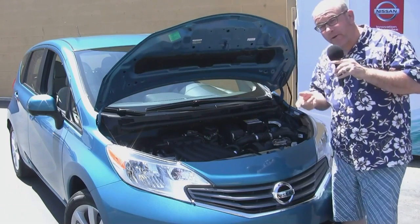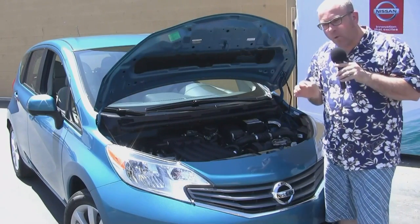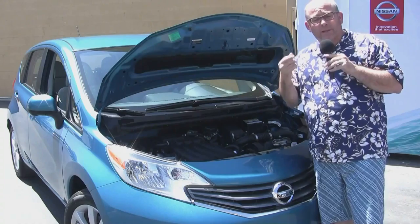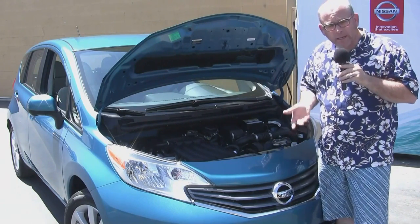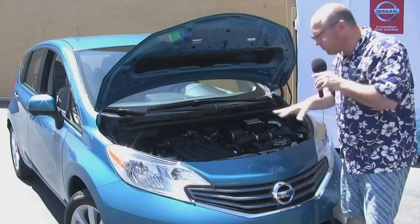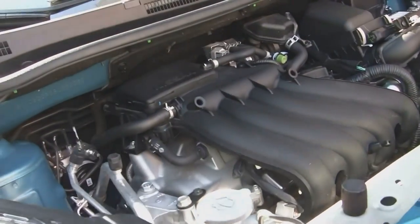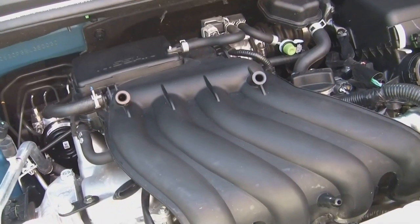Okay, well, the note you're hearing right now is the 1.6 liter. Now, this has 109 horsepower, 107 foot-pounds of torque. Now, you can get it with a 5-speed manual or the CVT. That's the Xtronic style of CVT, which has been revised, made a little bit smaller, made a little bit more transmission-y.